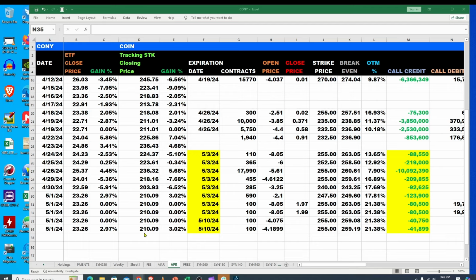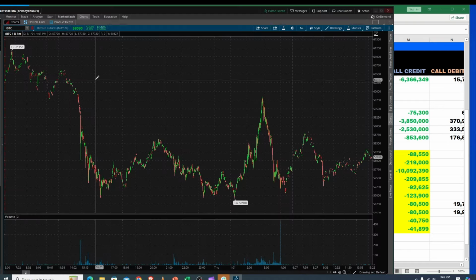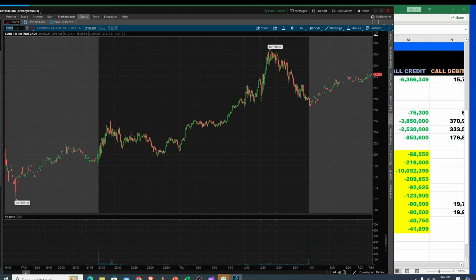The other thing I advise is, never go all in at one price on these things, because CONY is very attractive. So what happened on the day? CONY closed at 210. I think the low on the day was, if I change this to COIN, I think it was 198, right?